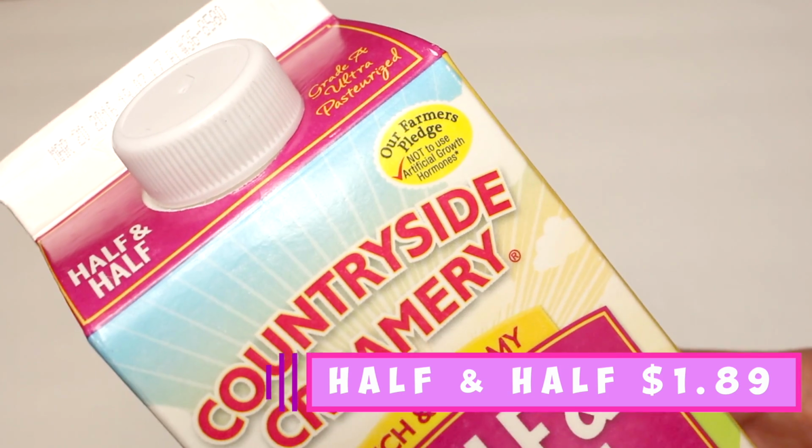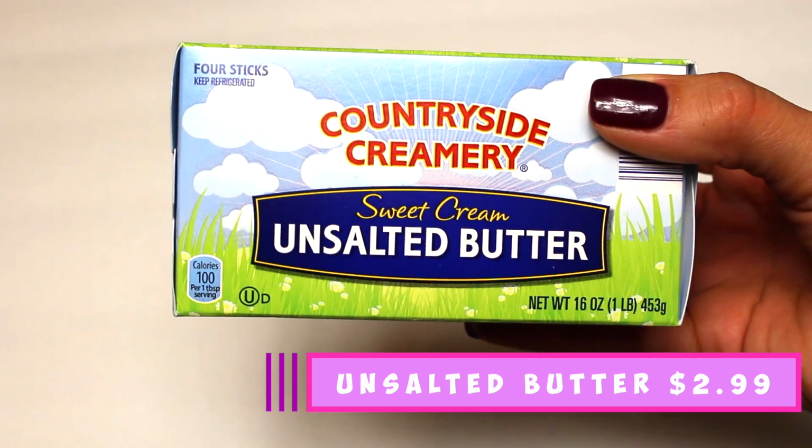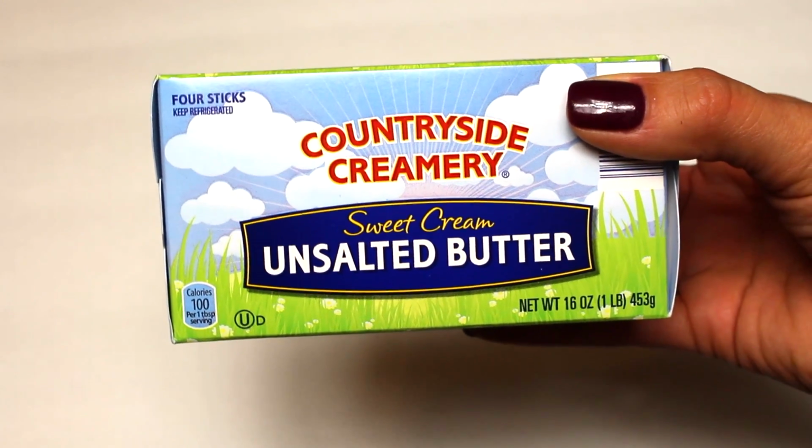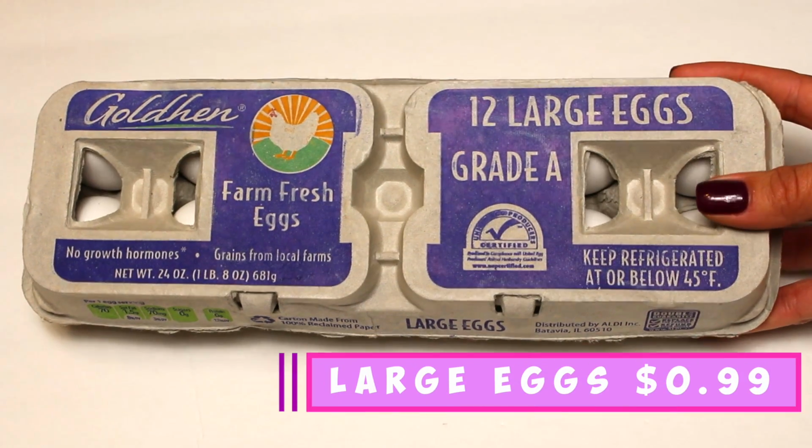I don't know why, but I don't like it with milk. Some butter, and I always get it unsalted just because it's healthier and you can add salt later if you need it. Organic vanilla whole milk yogurt. A dozen large eggs.